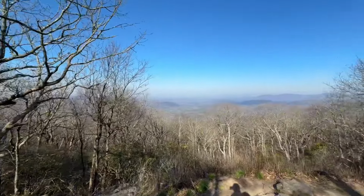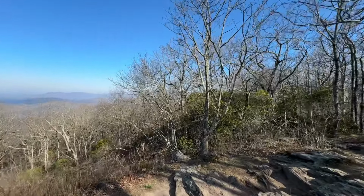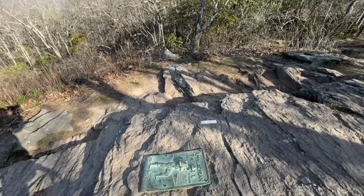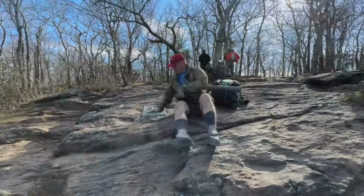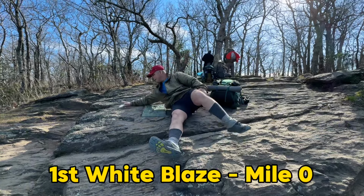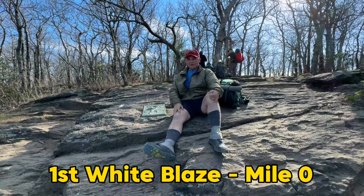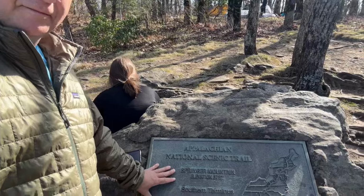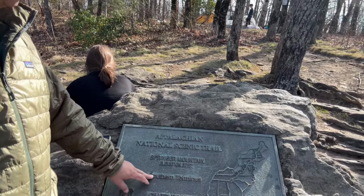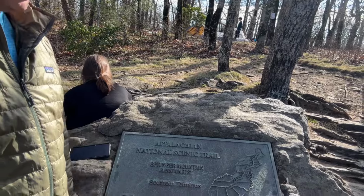Look at that money shot from the other day. There's a plaque right there. Made it. It's the hiking guy. Got the big axe. I'm not carrying a big axe. First stripe. First white blaze. There's a 1 mile climb, basically straight. Sign here: Appalachian Scenic Trail, Springer Mountain, elevation 3782, southern terminus. The Chattahoochee National Forest.